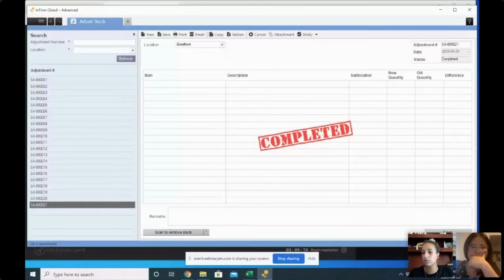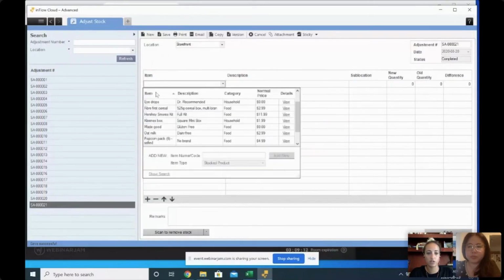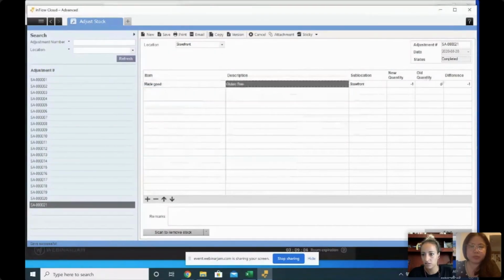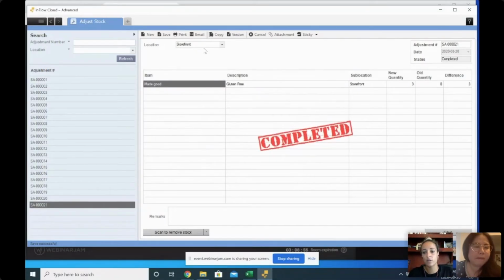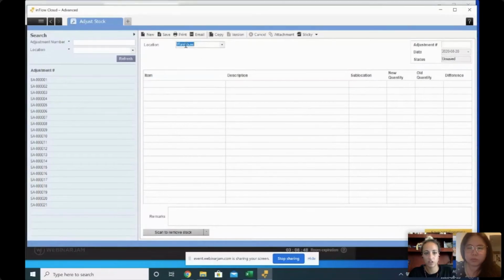So you have to do it per location. If I had to adjust my own stock for the storefront and warehouse, in my storefront I think I had some eye drops. My Oakland is zero. I want to add three, say I found three. I can do that, and you'll see it by location, so it only shows your location's stuff. I could also do a new one, changes, and do it by warehouse as well.